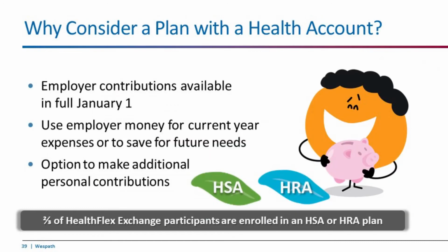Why consider a plan with a health account? Well, the contributions will be available to you on January 1st, and you are using employer monies for the current year expenses and save money and save for future needs. You have an option of adding more for personal contributions on the HSA. And like we've said before, well over two-thirds of the health exchange participants are enrolled in these very HRA, HSA plans.